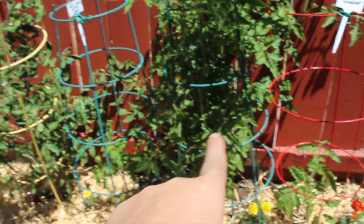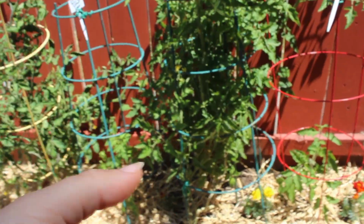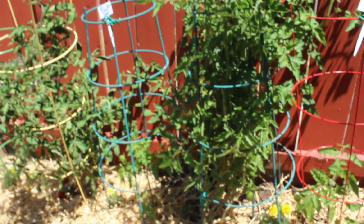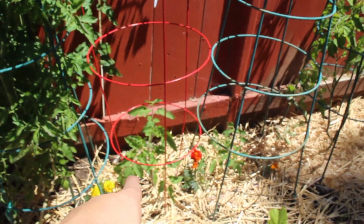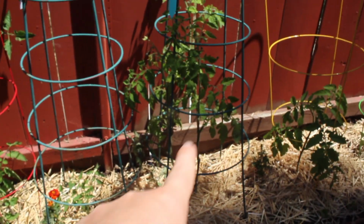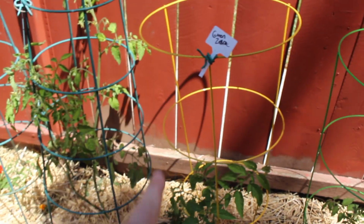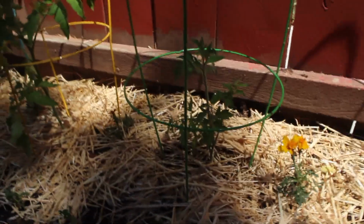Also a mystery. I don't know what this is. It's left over from last year, so once the tomatoes come on, I should be able to tell. Could probably go look at my videos and do some math to figure it out, but this is a Kellogg's Breakfast, a Paul Robeson. It's one of my favorites. Thornburn's Terracotta, which is new to me. That one's getting some tomatoes on it, which is really exciting. There's one over here. Green Zebra, which I really enjoyed last year. And then I have three mysteries. Oh wait, two mysteries. This one's a mystery.